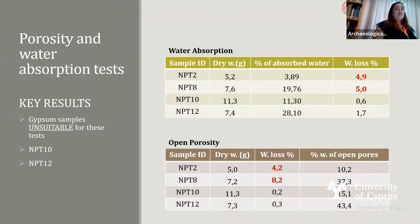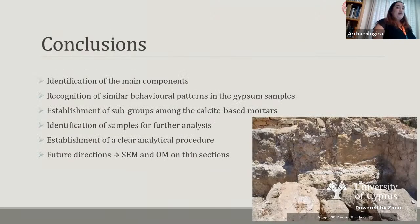And also a nice surprise was from MPT-10, which was actually very waterproof, although we did not expect it to be. It showed a very low porosity, very low water absorption in general. So it was a nice, interesting piece of information. To conclude, this was a first very successful trial for our samples. We were able to identify the main components.